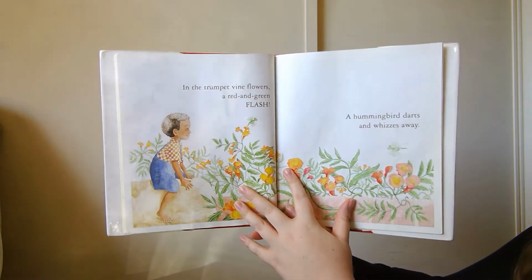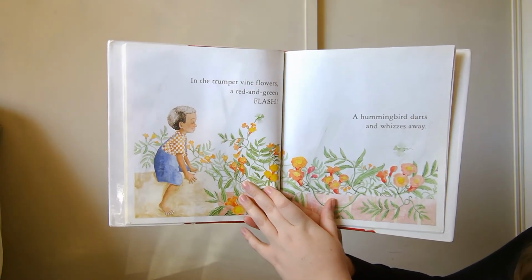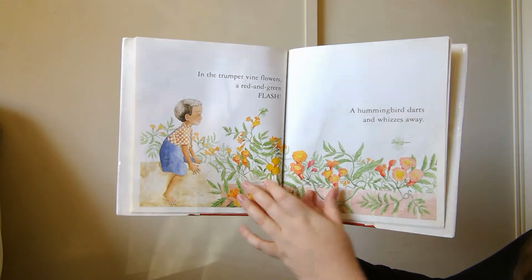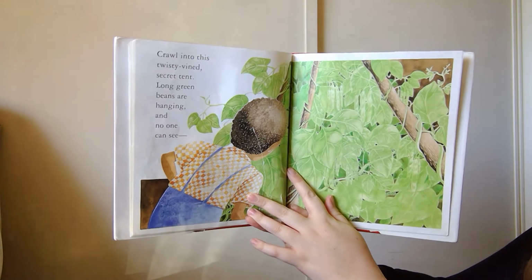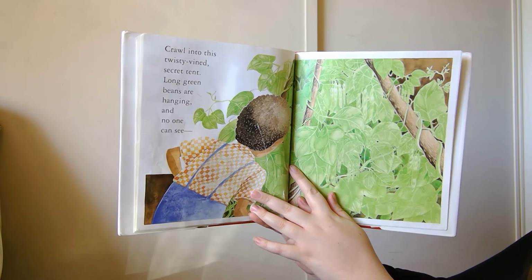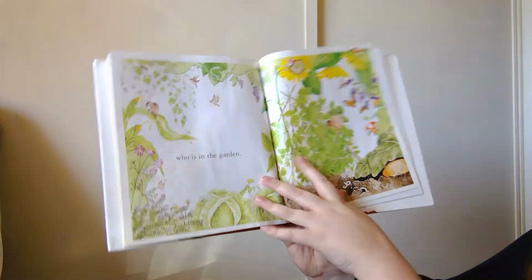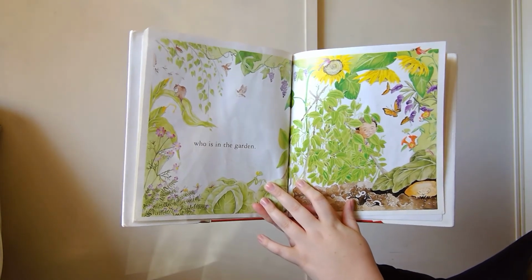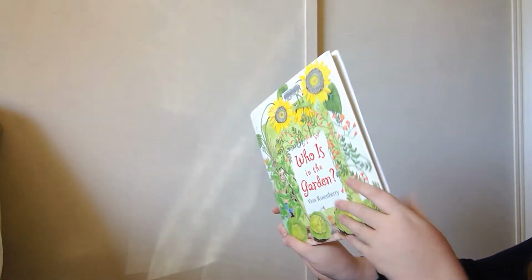And the trumpet vine flowers, a red and green flash. A hummingbird darts and whizzes away. Crawl into this twisty vined secret tent. Long green beans are hanging and no one can see. Who is in the garden? Aww, how sweet. All right, let's get ready for our final song for today.